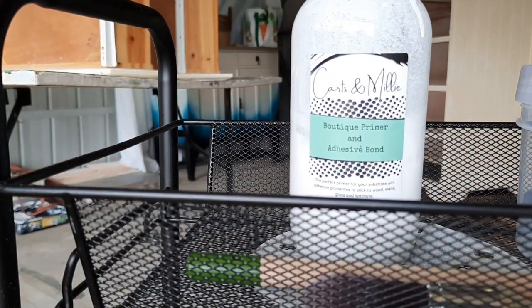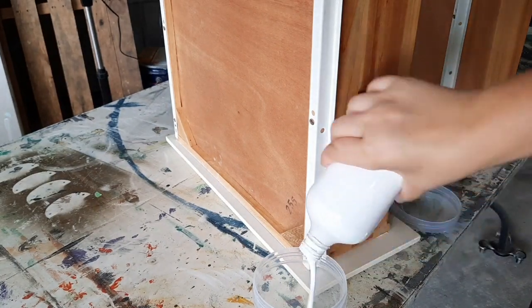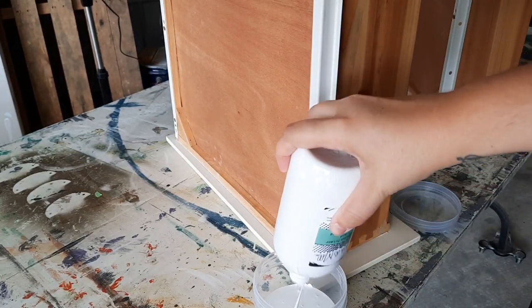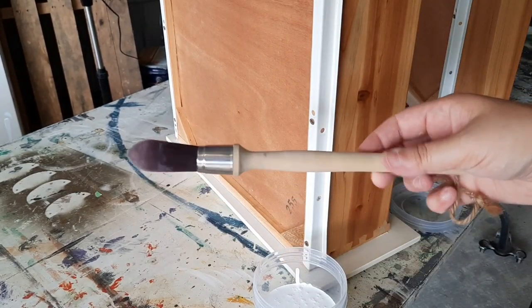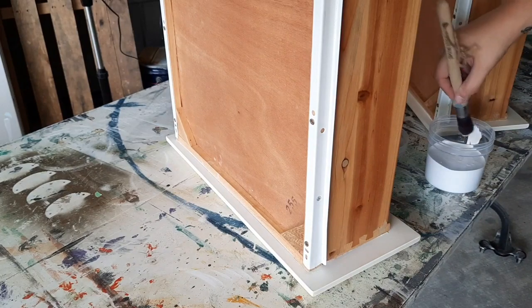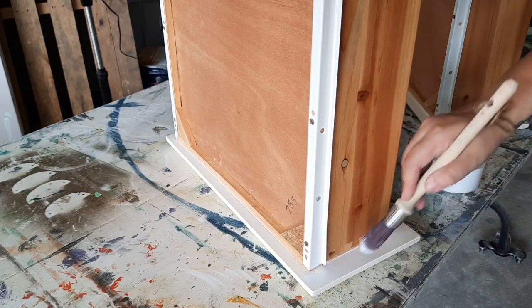Now I'm going to be going over the entire piece with my Cards & Millie Boutique Primer and Adhesive Bond. I didn't really need to use the primer for any stain blocking or anything like that, or to prepare for a white base, for a white paint, because I wasn't planning on using white on this.